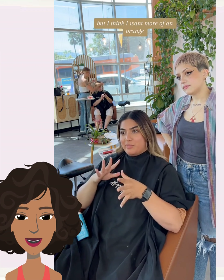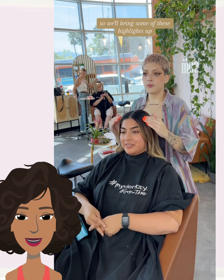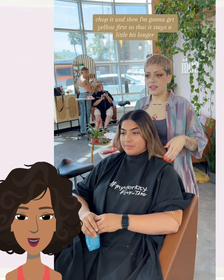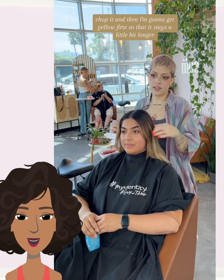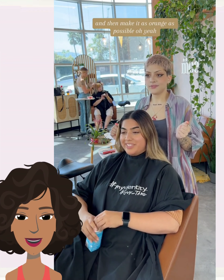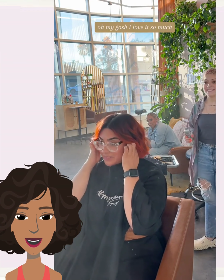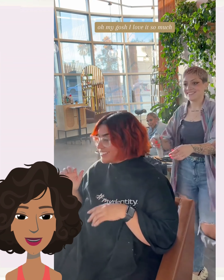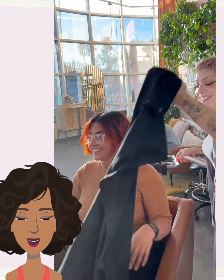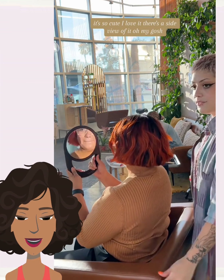So first up, we do have someone who wants to go a little bit more copper. And as you guys know, this is one of the hottest hair color trends that we are seeing in 2023. And she is also going to be getting a haircut for this change. Wow, what an absolutely gorgeous bob. Look at that color. She looks absolutely amazing. Very cute.